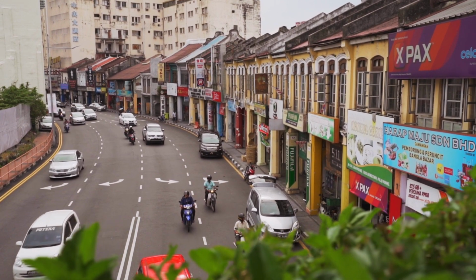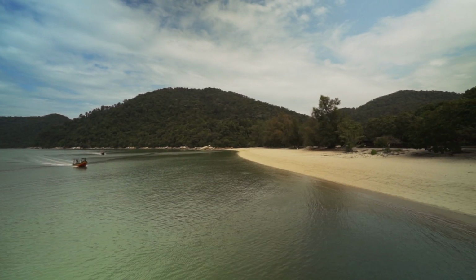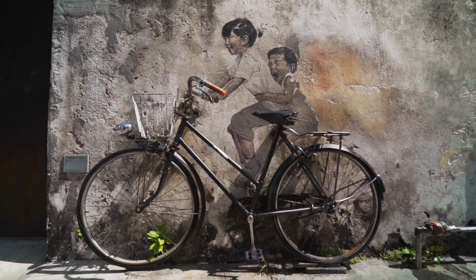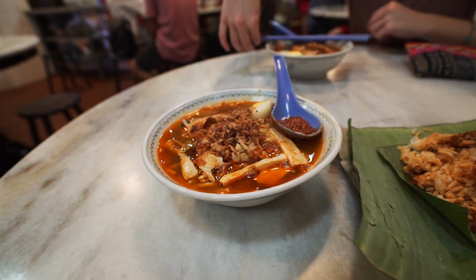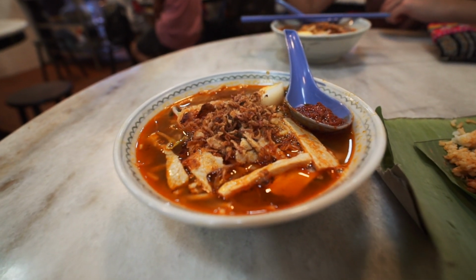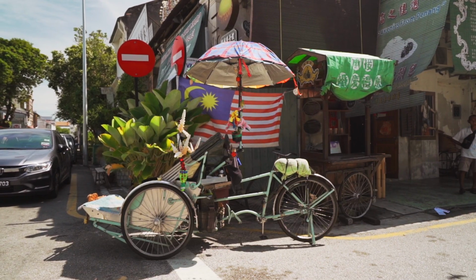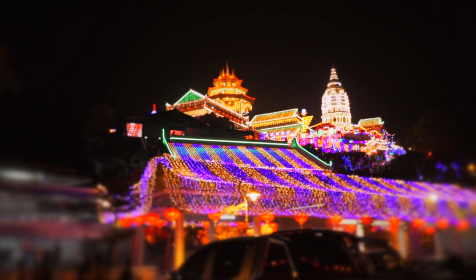Penang, Malaysia is an island of diversity, boasting stunning coastline with hidden beaches, a vibrant and colourful art scene, and some of the most delicious food in all of Southeast Asia. We were lucky enough to spend 6 weeks living here and exploring all of the best spots. And honestly, we really fell in love with this place.